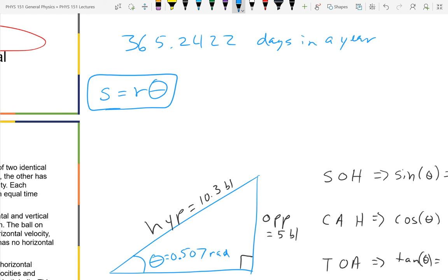If you put degrees, what was it, 29.03? Okay, so I'm just going to put 29.0 degrees. That degree sign says you're going to have to use a conversion factor to get it into the natural no unit units. So we used inverse tangent to find that angle.